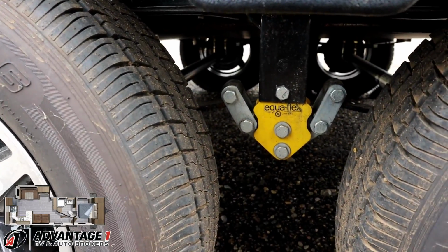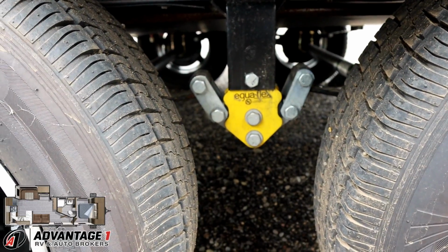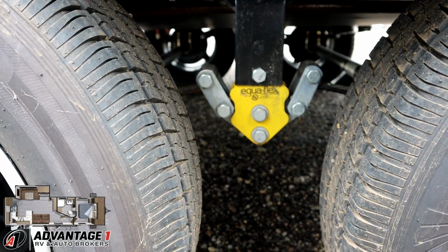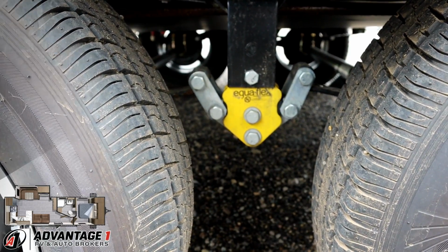And then the EqualFlex suspension system right here. This is a great RV if you want to leave it at a park, but it is perfectly suited to towing and going, and that will take a lot of the shock and jolt out of your transit experience.